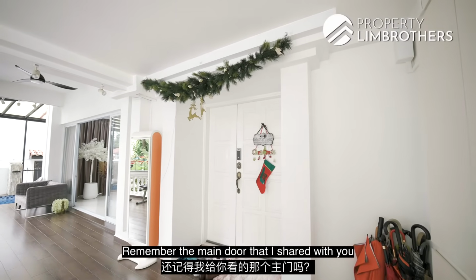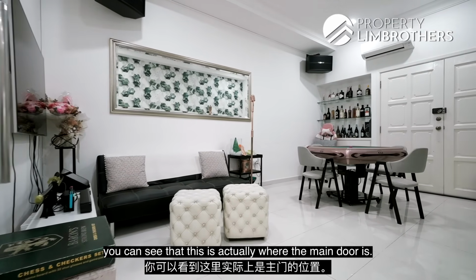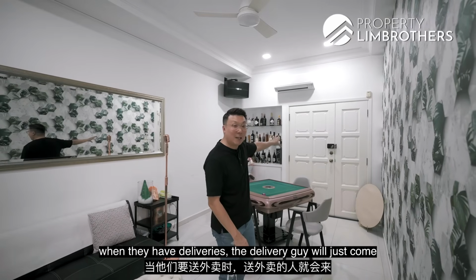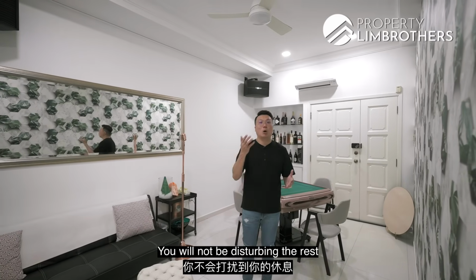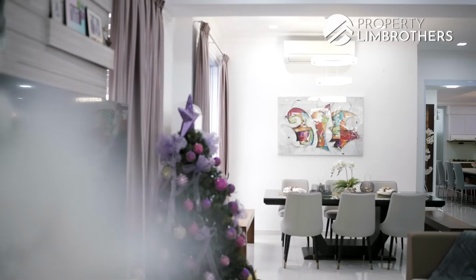Remember the main door that I shared with you earlier in the front porch area. When you come into this room, you can see that this is where the main door is. What the owners told us is that during late games night, when they have a delivery, the delivery guy will just come in straight from this main door. You will not be disturbing the rest of your family members that may be staying outside in the living hall space.